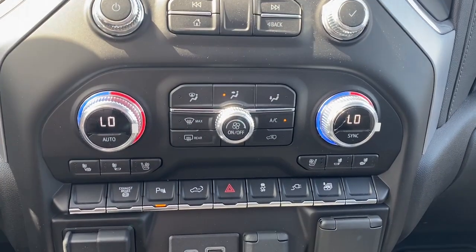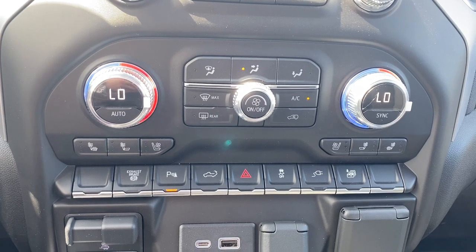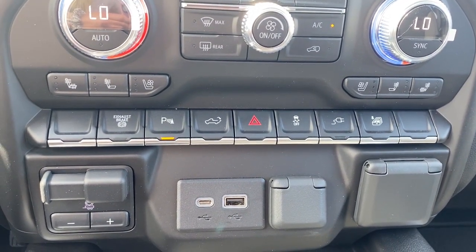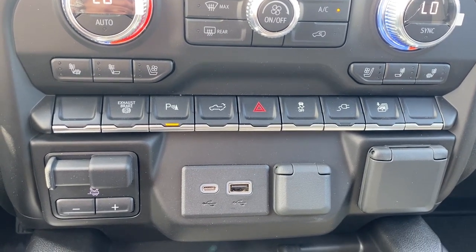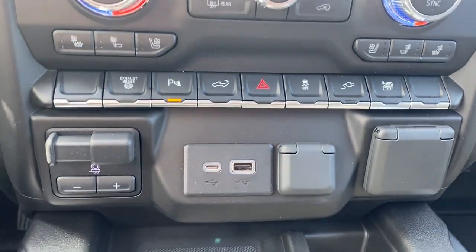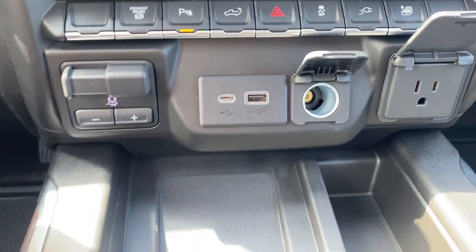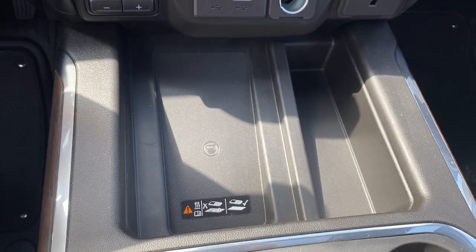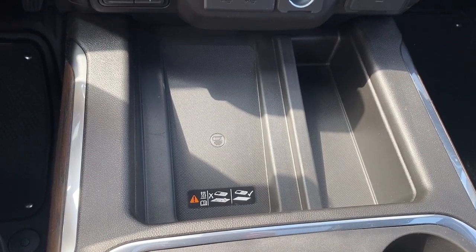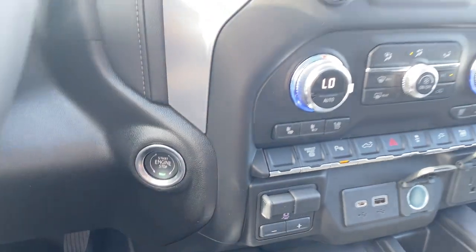Dual climate control buttons with air conditioning, heated and cooled front leather seats, the exhaust brake, park assist, tailgate release, hazard lights, traction control. This button here rolls all 4 windows down at the same time. The trailer brake, some USB ports, and power plug-ins. This is the wireless charging pad. Simply place your phone on the charging pad and it will charge your phone for you. To the left is our engine push start button.